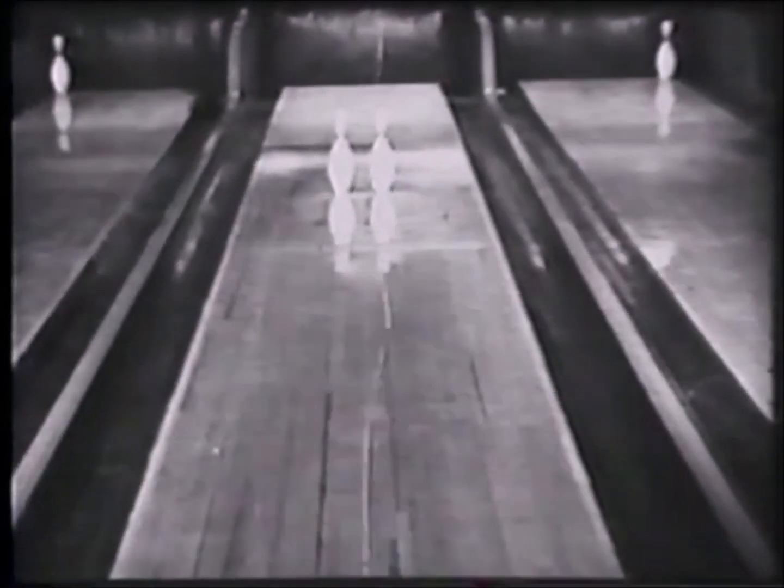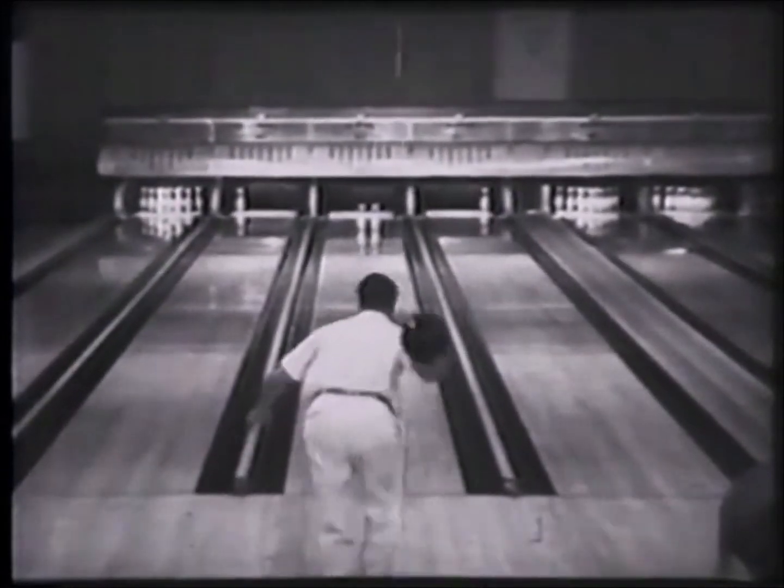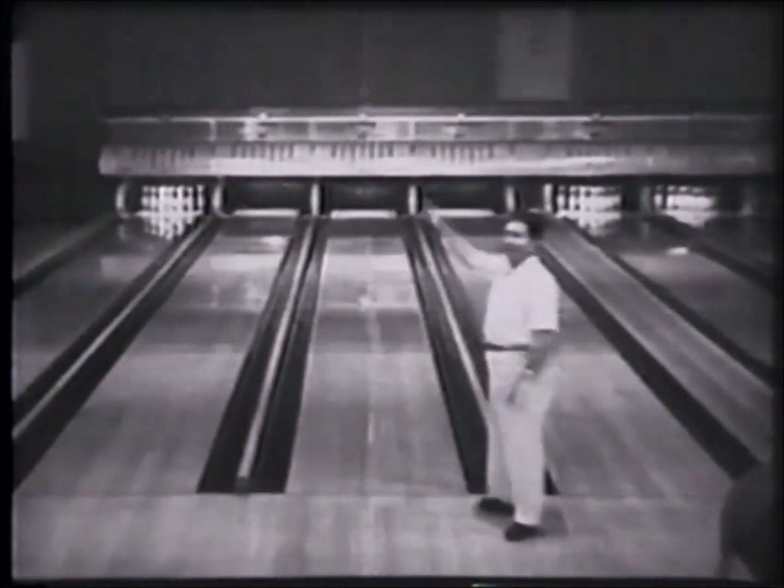This 3-alley exhibition shot he calls the Flying Dutchman. The ball must part the 2 middle alley pins with hairline accuracy. And it does.